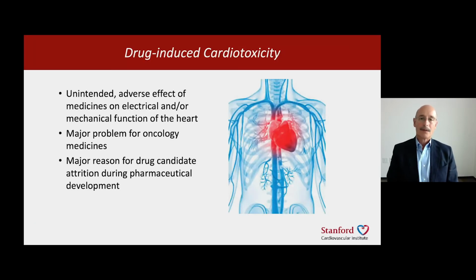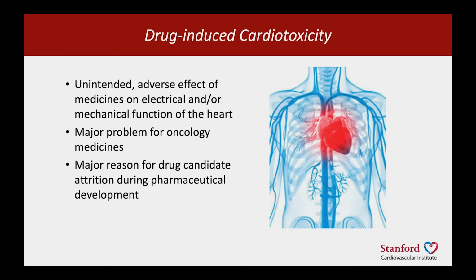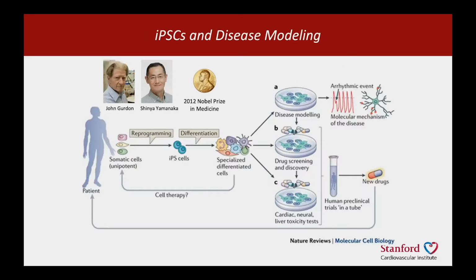So what is drug-induced cardiotoxicity? This is the unintended adverse effect of medicines on the electrical and/or the mechanical function of the heart. This can be a very major problem for certain areas of medicine, such as oncology, where as many as a third of the patients who have been treated with oncology drugs will develop some form of heart disease as a consequence of their treatment. It's also a major problem for pharmaceutical companies. It's the major reason for drug attrition, drug failure during the development, and in some cases, even after market launch. So we are using iPS cells to try to address this problem.